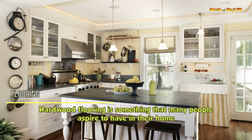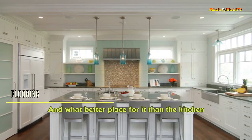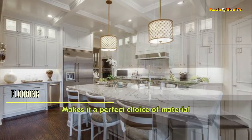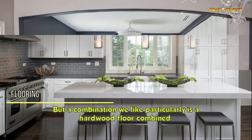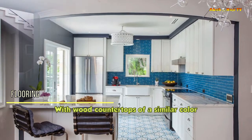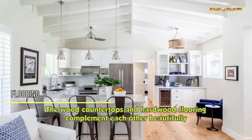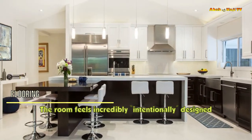Hardwood flooring is something that many people aspire to have in their home, and what better place for it than the kitchen? The natural beauty of the wood combined with its incredibly durable nature makes it a perfect choice of material. It can be stained in a variety of colors and used in different ways, but a combination we like particularly is a hardwood floor combined with wood countertops of a similar color, which are then pronounced by the white cabinets. The wood countertops and hardwood flooring complement each other beautifully. The room feels incredibly intentionally designed.